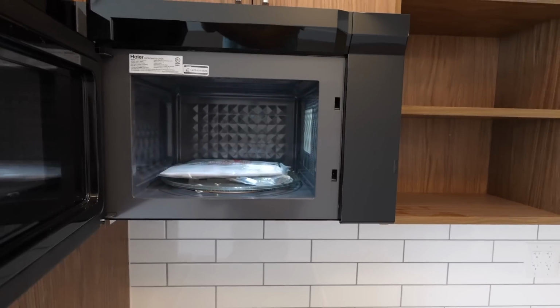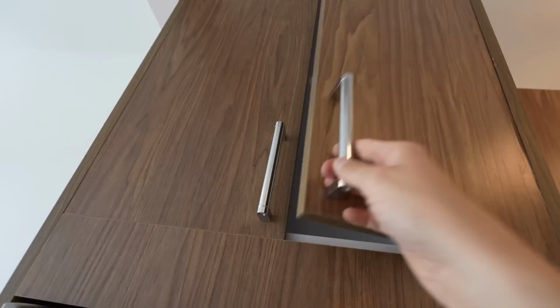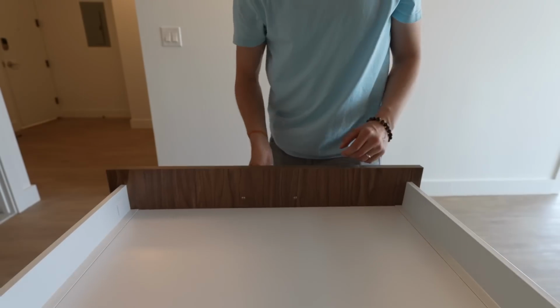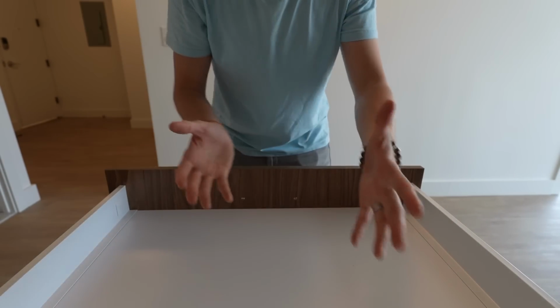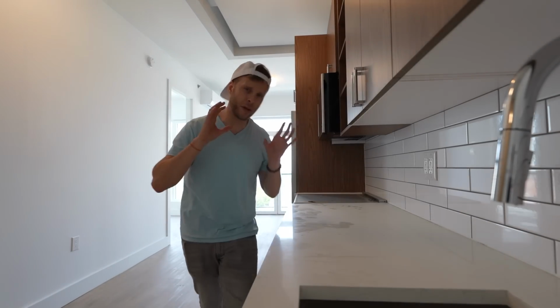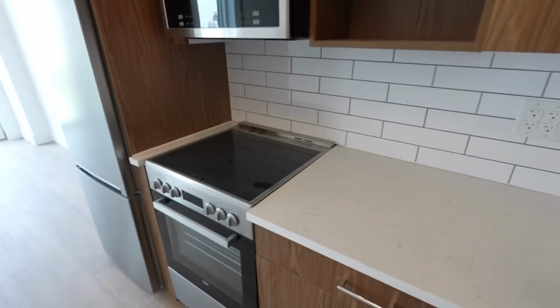Nice big microwave, love that. The cabinets are pretty, I like the handles. Built-in snack shelf. The drawers are pretty wide too, you can fit a lot of stuff in here. 4 outlets. And there's a lot of counter space, so you should be able to fill this up with whatever you have. Drying rack, coffee maker, cutting board.